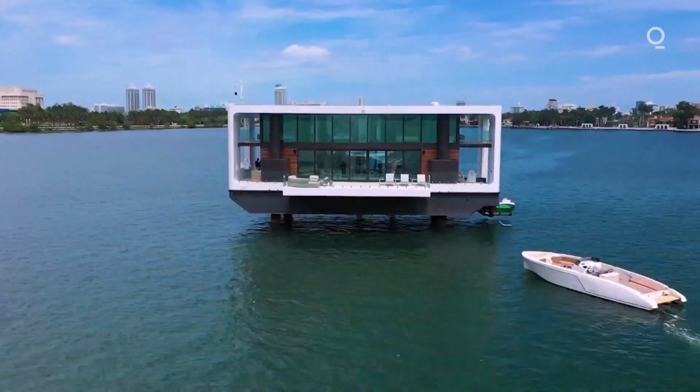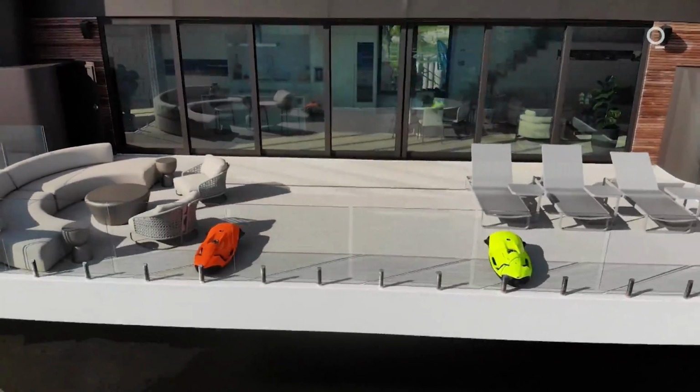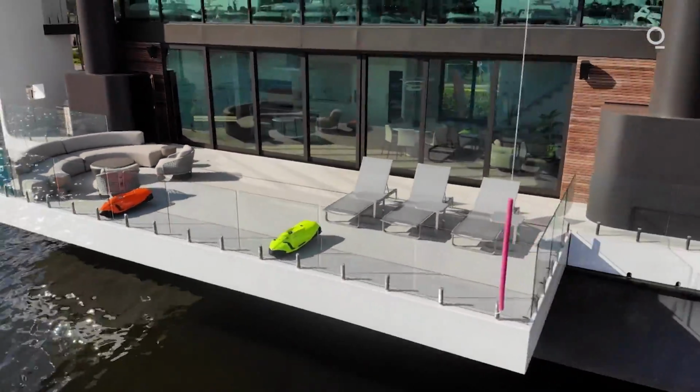Want to sleep in a floating mansion in the Atlantic Ocean where room service comes by motorboat and the private pool is on your rooftop deck? It's time to go to Miami.